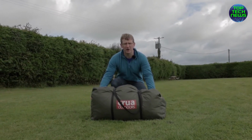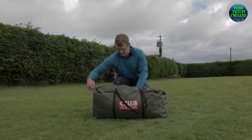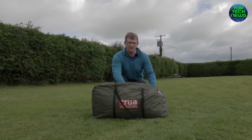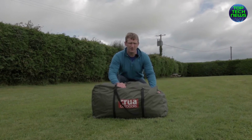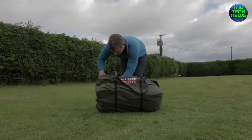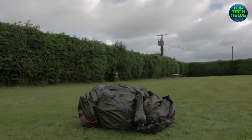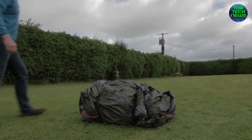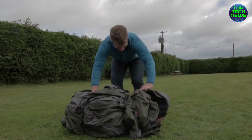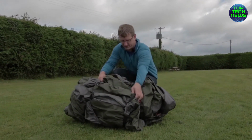We're just going to pitch this to show you how easy it is. A big part of the design was to make this as easy as possible to use, based on feedback from people who just don't like putting up complicated systems. We're using an airframe here, so air poles, so it's all inflatable. Simply out of the bag, let me put this bag to the side, and we'll find the buckle. We have 2 compression straps just to keep it all nice and tidy.